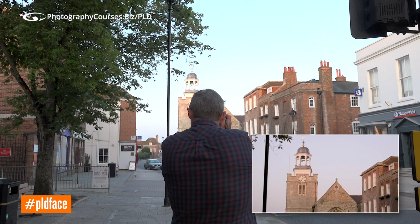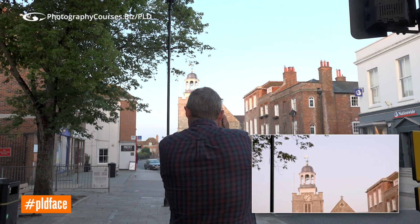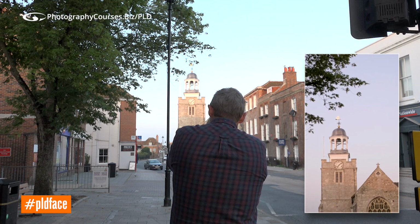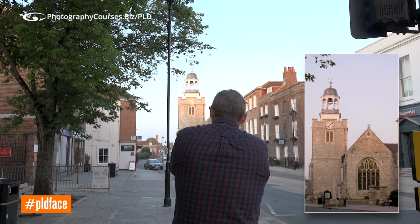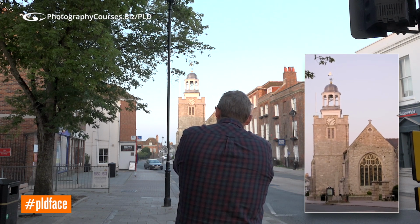So here we have our clock tower. We've got the street light, which is a pain in the neck, isn't it? But what if we invert the shot? It's getting better, isn't it? Look, we could include the front of the church. What if we used the street as well? Maybe that would work at this time of day. There's no one about.